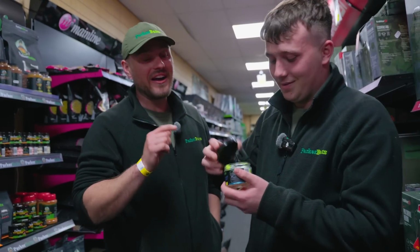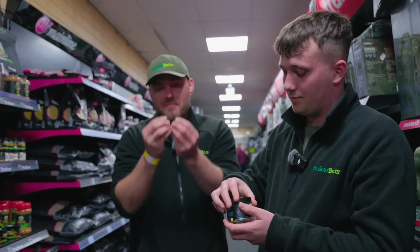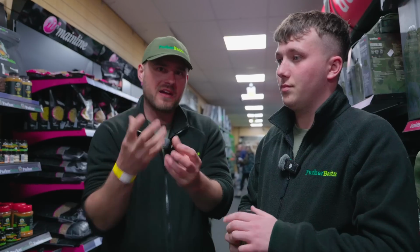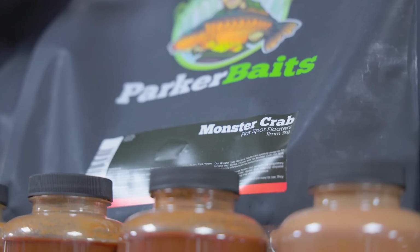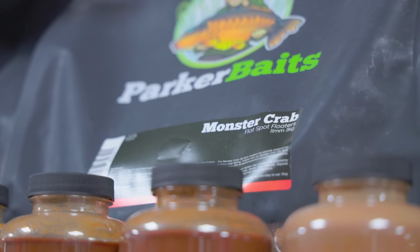But I tell you what, they are naughty. We've actually brought the rapeseed up on them, so you've got a yellow magic bean, our sort of famous yellow magic bean, but just with something else, something a bit extra. That black fleck, I think, is a game changer. It is a game changer for sure. Full liquid food range. We've even got our monster crab flat spot floaters as well. You name it, ParkerBaits has got it here.